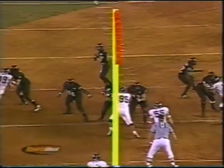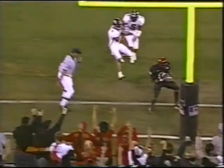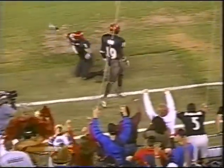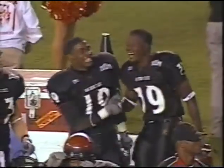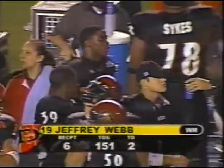Watch where he puts this ball. He's got the time this time. BYU not coming with a blitz. And look at this strike, right in stride. He does not look like a guy that's been sitting out for a few weeks. He looks like he's in mid-season form, especially with those deep balls. Between number four and number five for six.